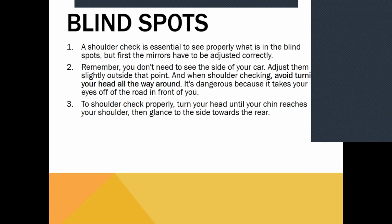To shoulder check properly, turn your head until your chin touches your shoulder or just above your shoulder, and it should be comfortable. You don't want to strain your neck all the way back. In your view, there's your main point of vision, and then there's your peripheral vision. That's where you can see things on the side of you without looking directly at them. This is a situation where you definitely want to use your peripherals really quickly. You don't have eyes in the back of your head, so you can't see what's going on back there. So you're just going to look over your shoulder quickly, and you're going to use your peripherals to see as far back into that blind spot as possible.